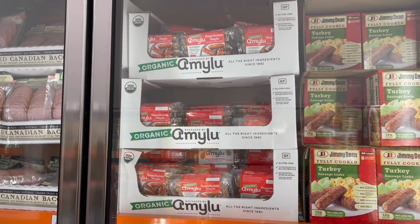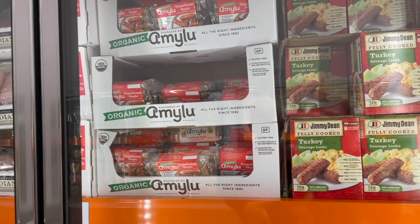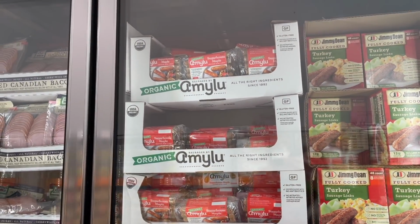Also, for some of the breakfast recipes, I need these Sugar House maple sausage links. Essentially, you could do like ground sausage too, but I just plan on making these guys work because they're a great price here.